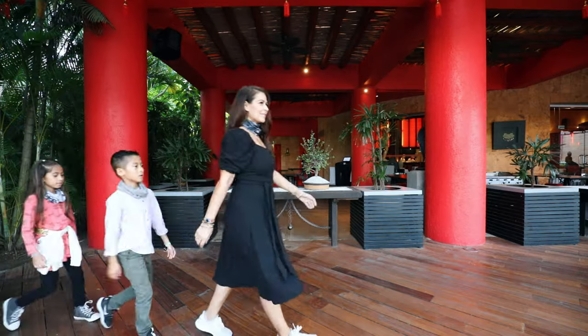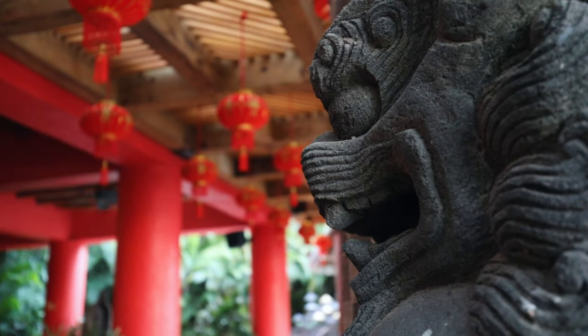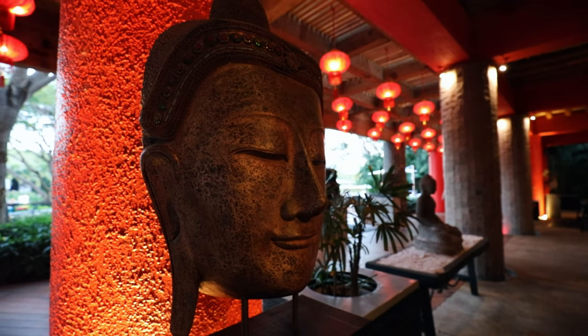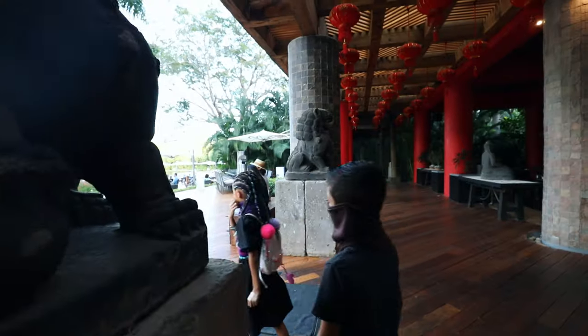Let's start with my favorite restaurant, Gong. It's a taste of Asia with a cool Japanese vibe. It definitely makes you feel like you're in Japan. We have never been to Japan, though. Well, I still feel like you're in Japan.